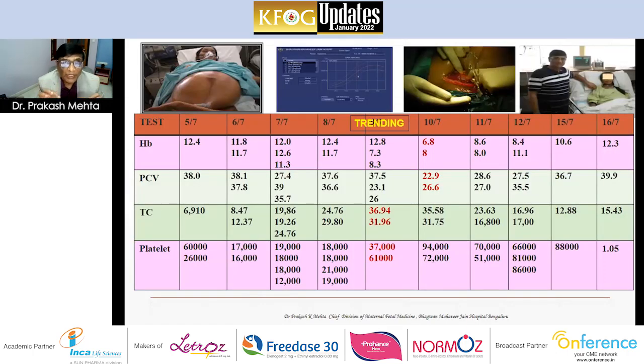Now, the next very important thing is trending. One set of investigations is never enough for a critical care patient. You have to trend them. I've just shown a patient who was referred to me as severe preeclampsia with massive ascites. The fluid that you can see coming out in the third picture is not amniotic fluid, it is ascites, and I brought out 6 liters of ascites in this patient. So this is the kind of trending we did for that patient. Of all investigations, I've just shown you a few to impress on you the fact that a single investigation is not enough. Next slide, please.